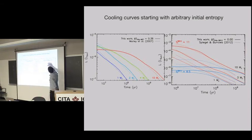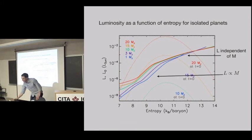So this is just to show, Spiegel and Burrows came out with a paper also in the last year where they also consider this evolution. The idea is, let's consider the evolution by arbitrary entropy. Let's imagine core accretion can give us any entropy we want, or planets can give any entropy we want. Let's just assume that's an input parameter, so I can vary the entropy arbitrarily. Let's see if I can extract it from the data. That's the context.